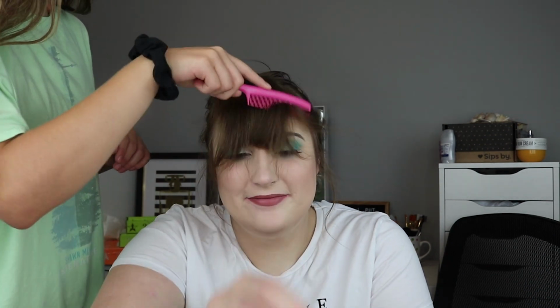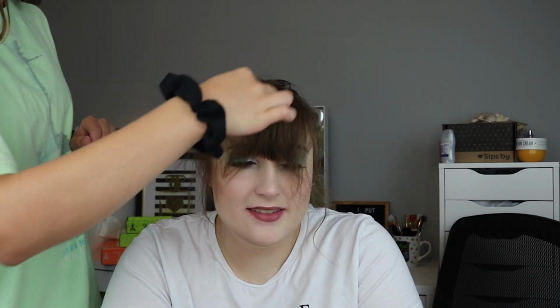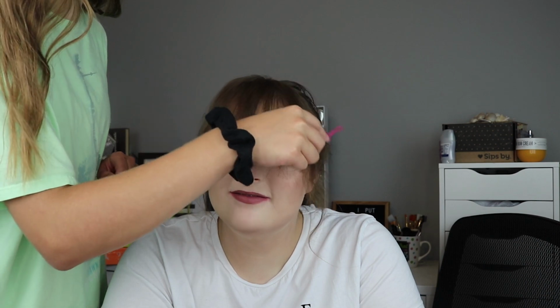All right, time for the Ellie Does My Hair segment. My bangs always look so funny after I take them out of the clip. Gotta spread them out. That's what I'm doing. Just doing the other side.